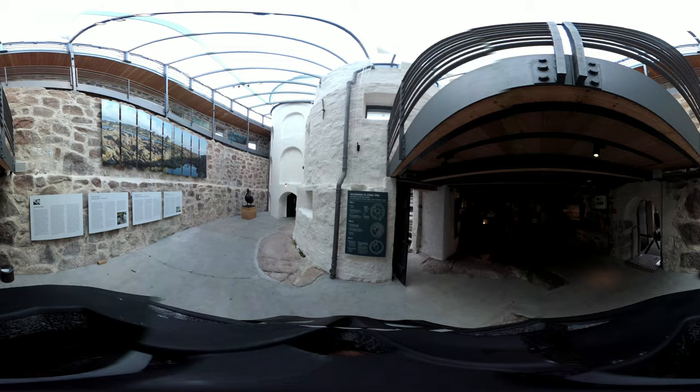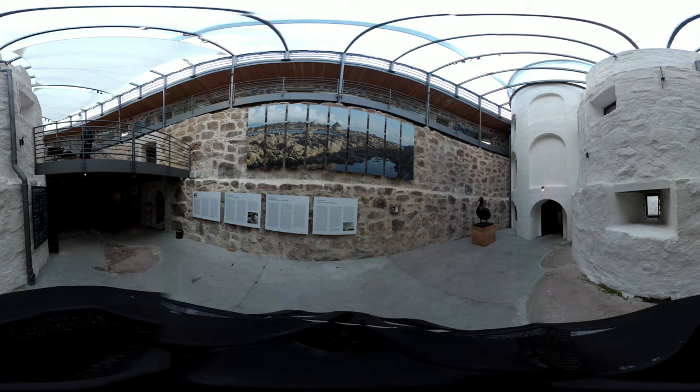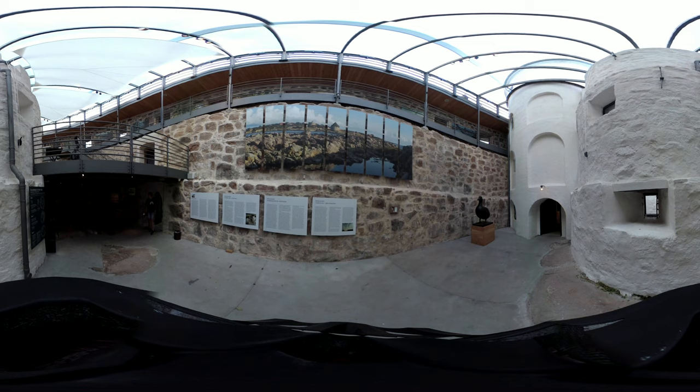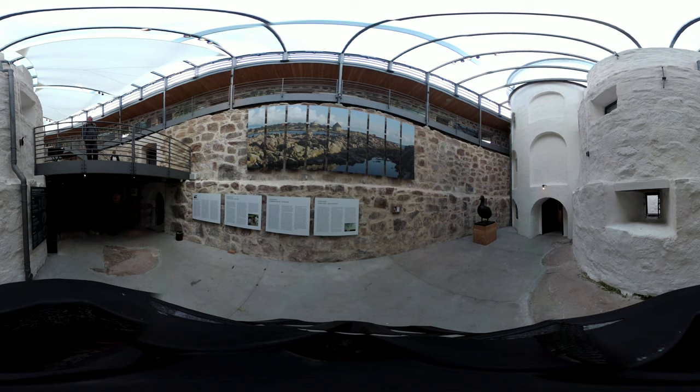But in addition to the exhibition, there's also an excellent photographic exhibition that is on the second floor. So we'll walk through and have a look at that. But I actually think the introduction to the photographic exhibition is really interesting and describes the Ertholmene archipelago, of which Christiansø and Frederiksø are a part of, really well.